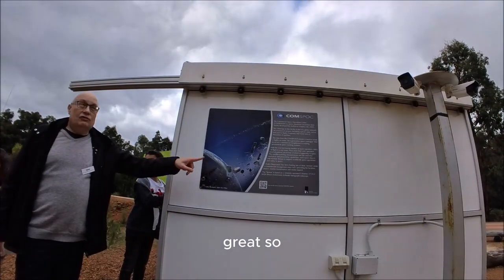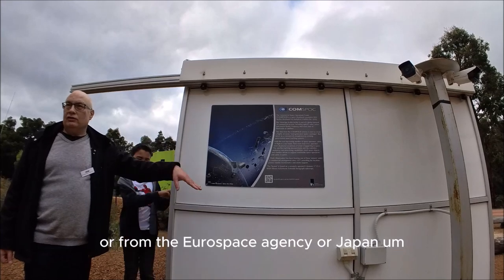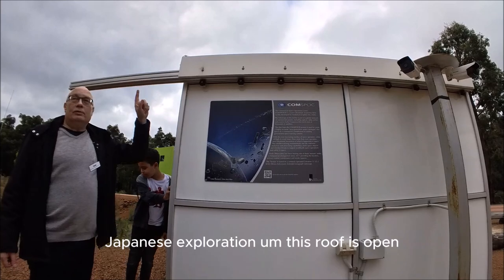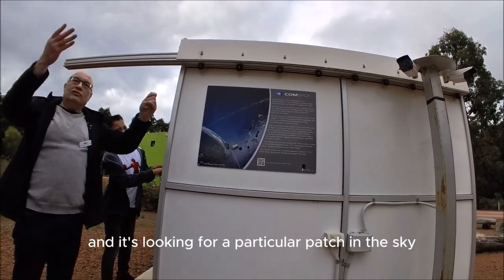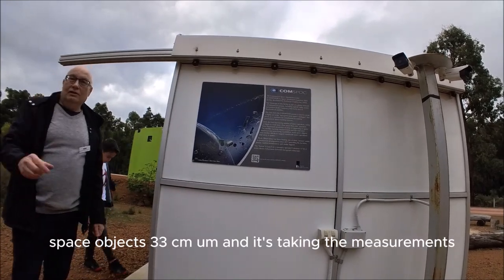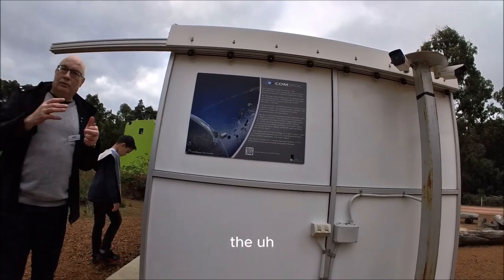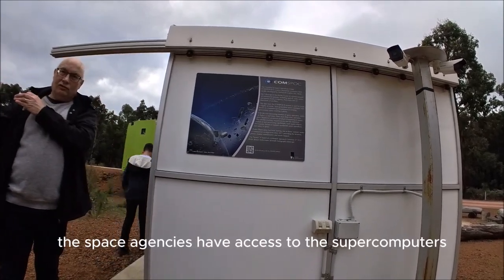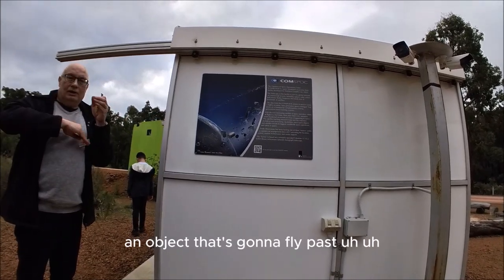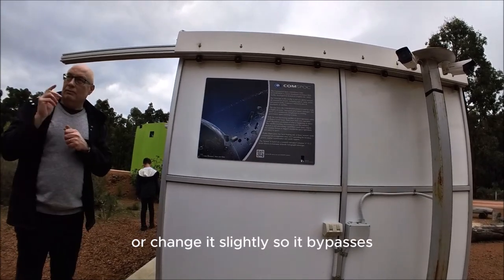Great. So you find that before every launch from NASA or SpaceX or from the European Space Agency or Japanese exploration, this roof is open and it's looking at a particular patch in the sky, and it's looking for space objects down to 3 centimeters. And it's taking the measurements, sending them back to the supercomputers. Space agencies have access to the supercomputers, and they can determine whether or not there's an object that's going to fly past their trajectory. They can either delay the flight or change it slightly so it bypasses.